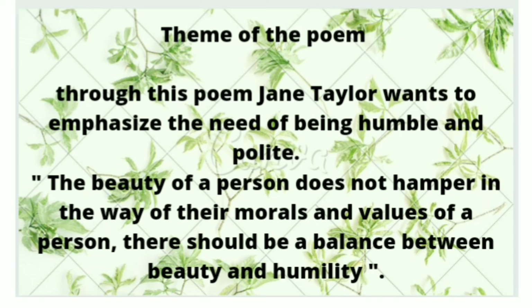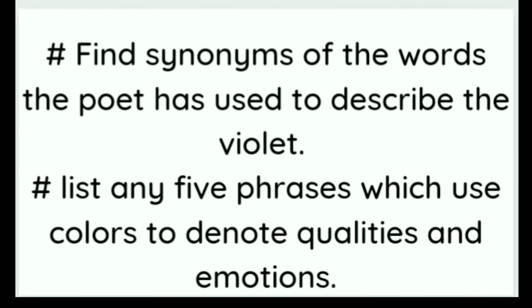In a nutshell, we can say the beauty of a person does not hamper the morals and values of a person. There should be a balance between beauty and humility. I hope you understood the poem very well.